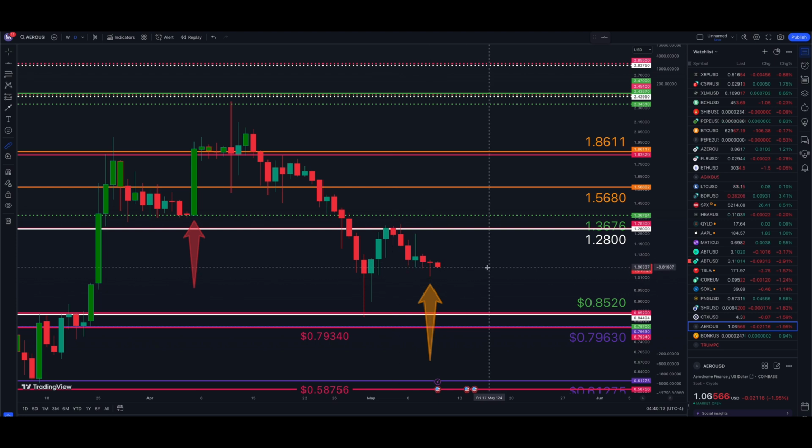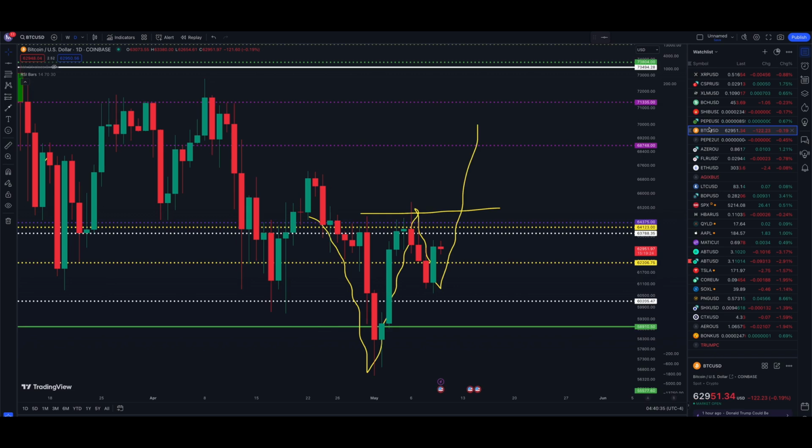Not saying it's not possible. Of course, it's possible. It's a 20% move. I mean, Bitcoin would really have to get hit, I think, for Aerodrome to be down there. I think there's more likelihood of the price actually breaking higher from here than lower. I don't control Bitcoin though, so that's why we're keeping an eye on that on the daily. It's the big elephant in the room. Let's take a look at it real quick.